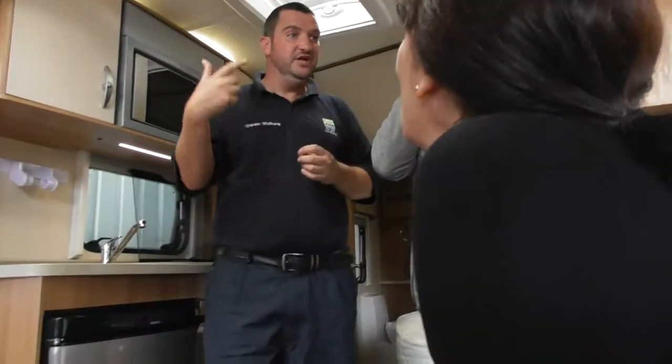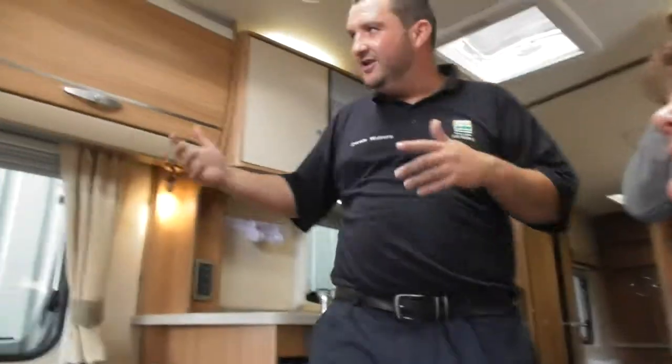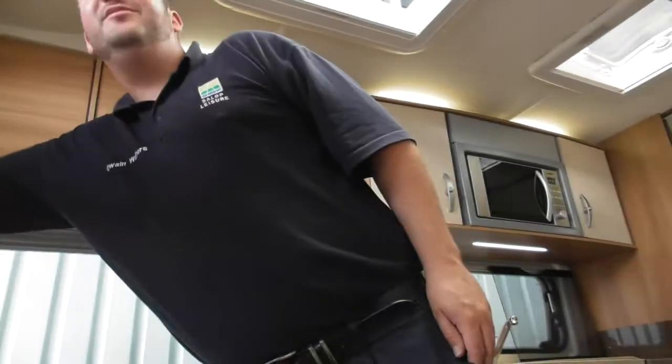Gone round and turned everything on. Yeah. So there's hundreds and hundreds of switches in here. The ones I always find hard to find are these ones, so it's the ones above your cupboard, and then also the strip light above my head here. Yeah, okay, and they're underneath there. When I first started, they took me forever to find these light switches.